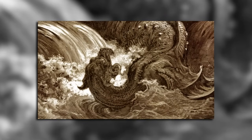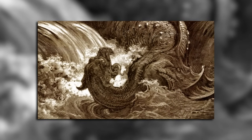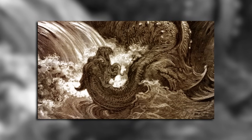Another mysterious creature is that of the Cadborosaurus. Cadborosaurus, also known as Caddy, is an alleged sea monster. The creature is said to inhabit British Columbia along with various other locations in North America. Those who have witnessed the creature describe it as a long serpent-like creature with large flippers.